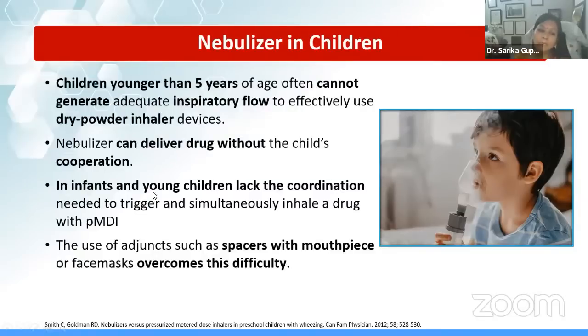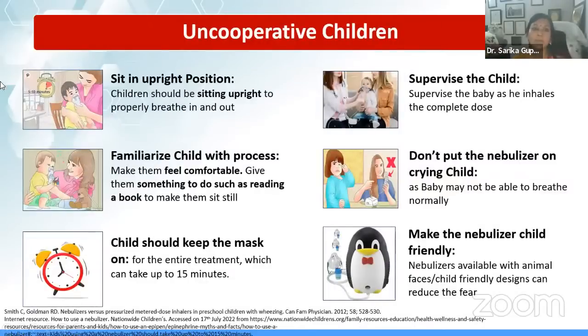If the child is not able to use a spacer with mouthpiece or face mask along with an MDI, in that condition nebulization can be given. For uncooperative children, how do we tackle that situation? Sit the child in an upright position, especially in the mother's lap. Then the child will be a bit calm.